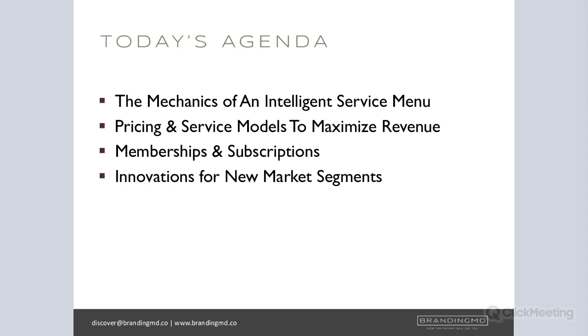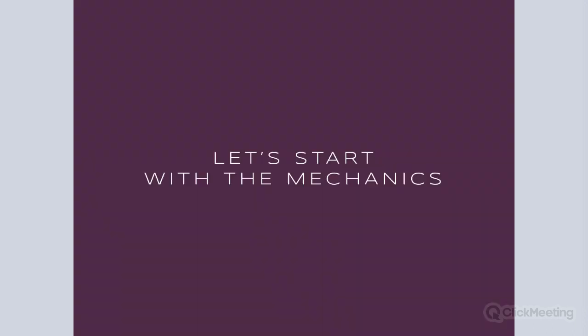Then I want to touch on the whole idea of memberships and subscriptions, what I think of them and what we've seen work in our experience, so you can draw some inspiration from that. And then I want to give you some inspiration on how you can innovatively reach some new market segments and what that looks like in some very unique examples. So lots to cover, but I'm very excited. Let's dive right in.